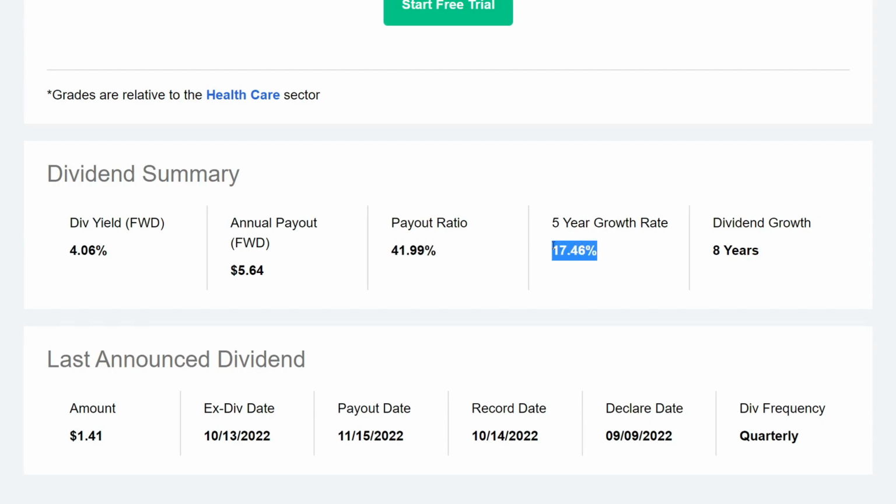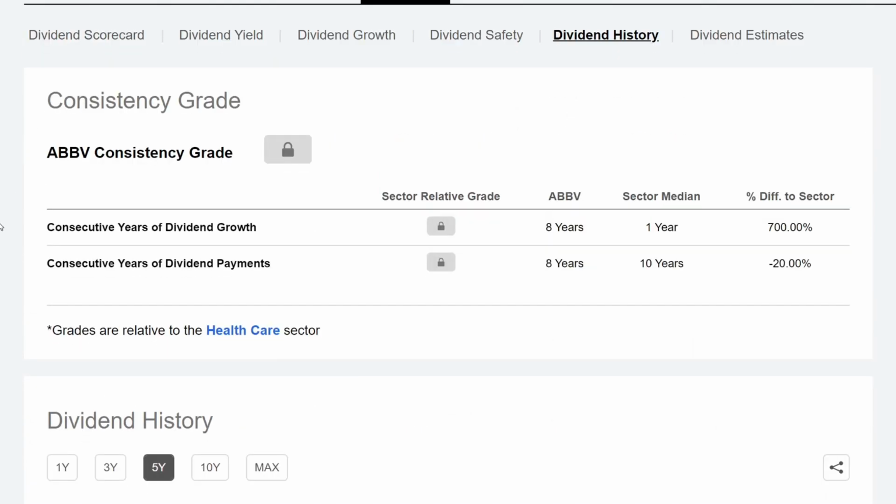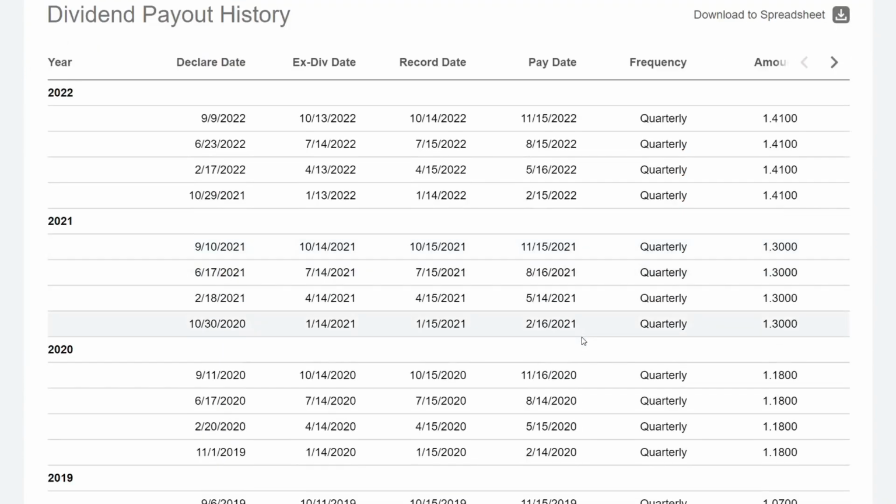5-year CAGR 17.46%. Pretty awesome there as well. Dividend growth 8 years. They've actually been growing theirs a lot longer. And then if we scroll over here to the dividend history and we scroll down, if we look here, guys, they were paying $1.30, and then they bumped it up to $1.41, and they announced this on October 29th, 2021.